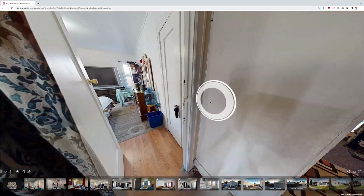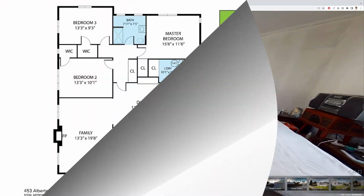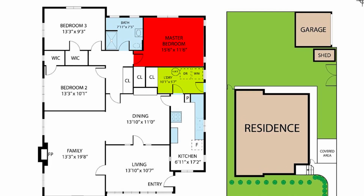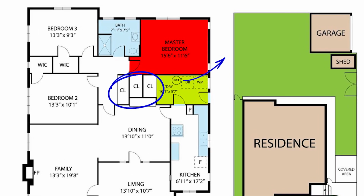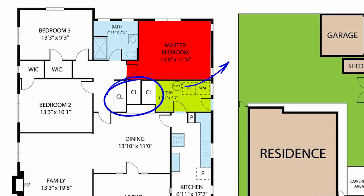Finally, we go to the master bedroom, which is quite like the other two, and if we consult the floor plan, we see that the master bedroom shares a wall with our previously visited laundry room. Perfect. The smart move here is to move the water heater outside, find a new place, probably amongst all this storage, for a stacked washer dryer, and convert this laundry room into a proper en-suite bathroom for the master bedroom.